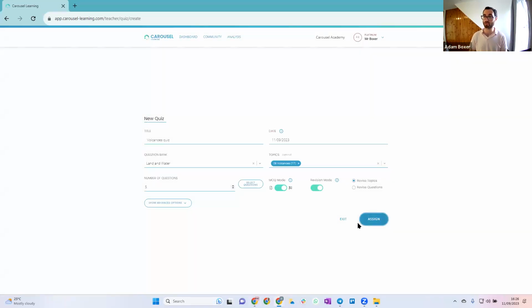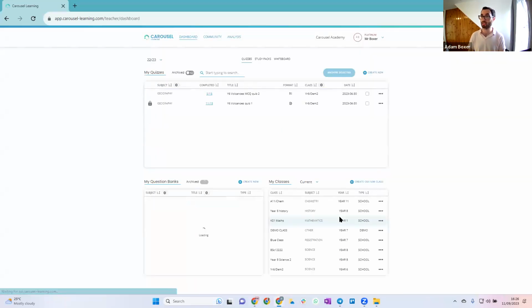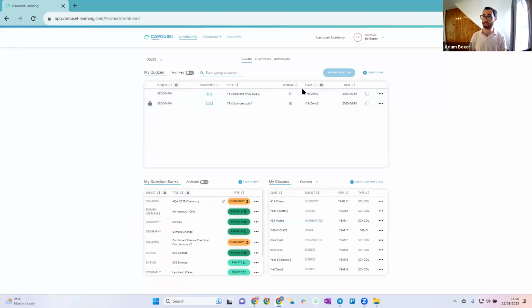I'm not actually going to assign this quiz because I don't want it in my dashboard. But when you do assign it, it will just appear over here like this. Okay, so these are 2 quizzes, Blue Peter style, that I've set earlier, and they're just sat right there. Now what I'm going to do is show you what it looks like from a student perspective. So first I'm going to unlock this. So ignore why I had to unlock that. I'll explain it later. Now this is the volcanoes quiz.